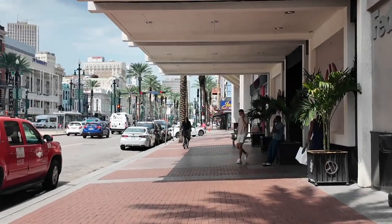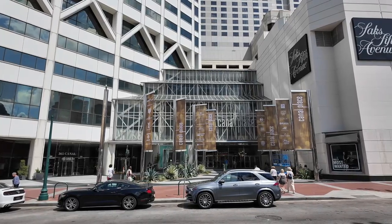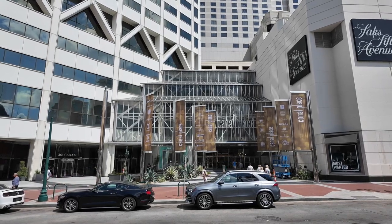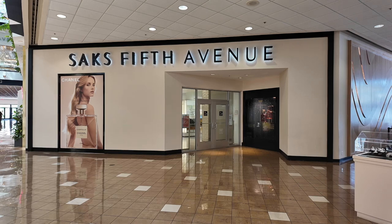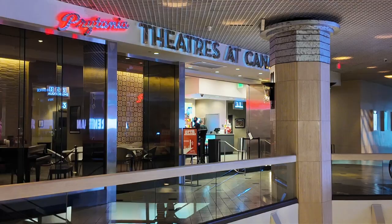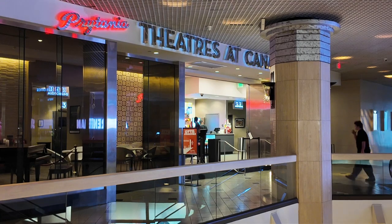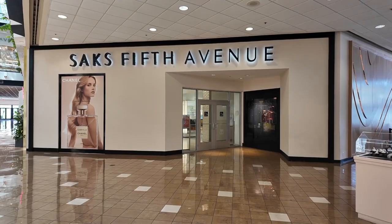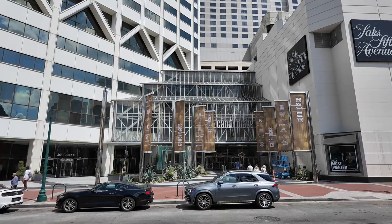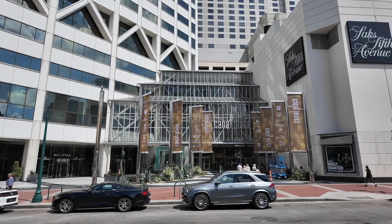Thank you, suburban sprawl. But wait, the 80s brought Canal Place, which was kind of an upscale shopping reboot for Canal Street. You know, with places like Saks Fifth Avenue, for when you're like, I want to buy something expensive, after watching a movie at the fancy new theater they put in. Even after Hurricane Katrina, Saks made its glamorous comeback because apparently not even natural disasters can kill Canal Street's love for high-end shopping.